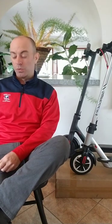The Swagger, that's our little racer scooter at $300. It can go 18 miles an hour and it's relatively smooth. So that's pretty fun. Commuting through traffic, I would not recommend.